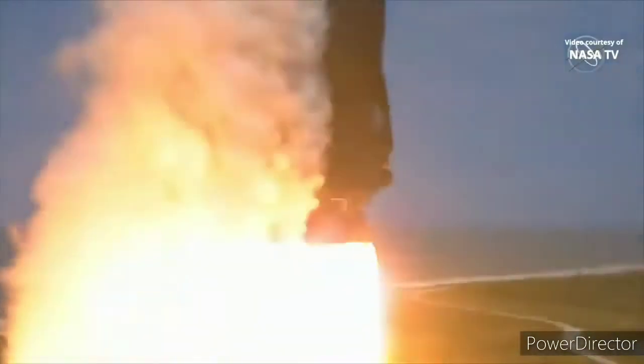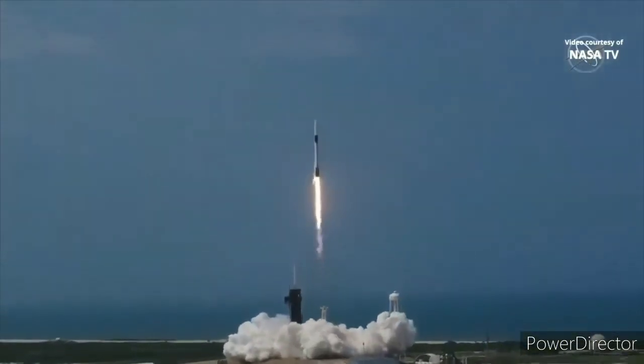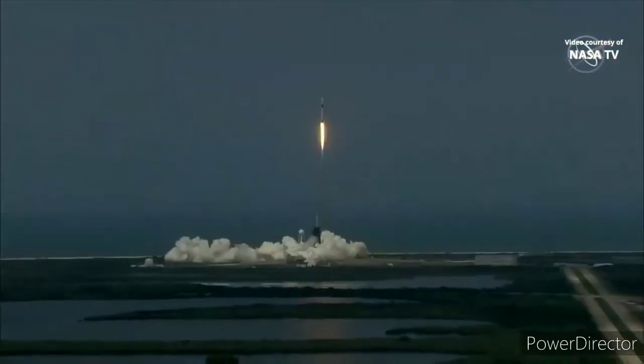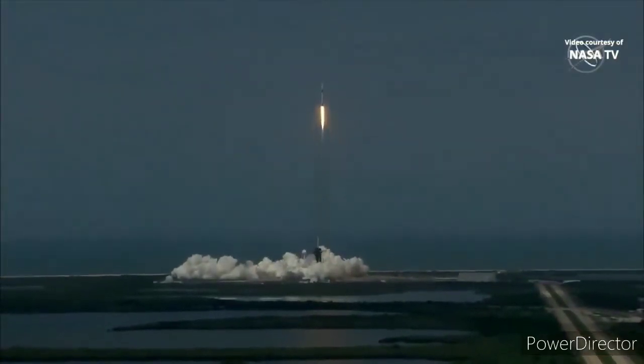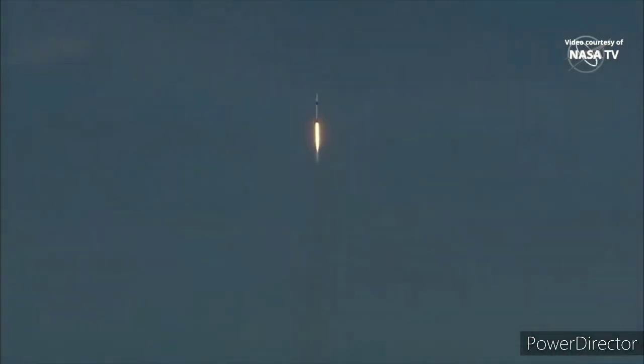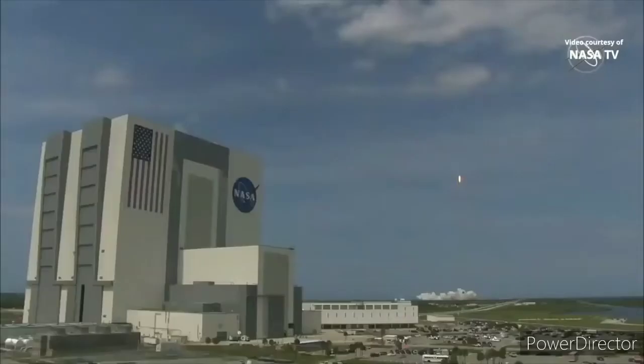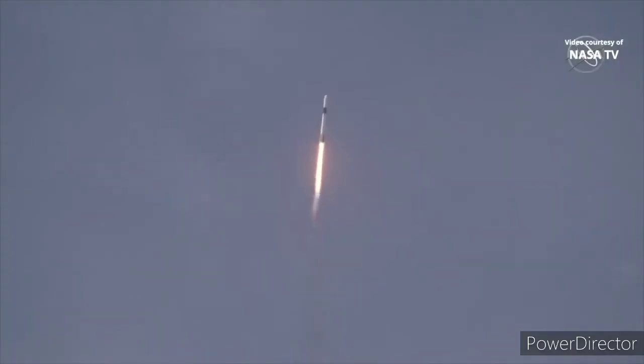Go NASA, go SpaceX, Godspeed, Bob and Doug. America has launched. One Alpha. And so rises a new era of American spaceflight, and with it the ambitions of a new generation continuing the dream. 20 seconds into flight, stage 1 propulsion is nominal. T plus 30 seconds into this historic mission. Flying crew on board Dragon and Falcon 9, and look at them go.